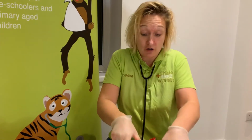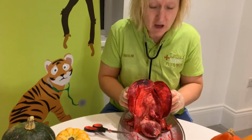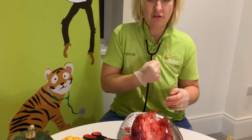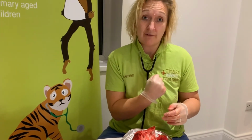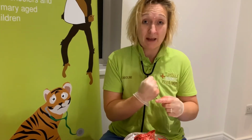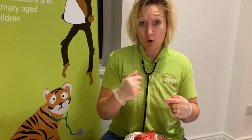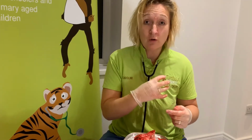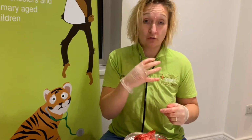And why do you think our left lung has got less areas? It's because our heart, that big muscular heart that is about the size of our fist, sits in the middle of our chest but ever so slightly to the left. So it takes the space of that extra lobe or room in the left lung. So our left lung's got 2 areas or 2 lobes, and our right lung has got 3.